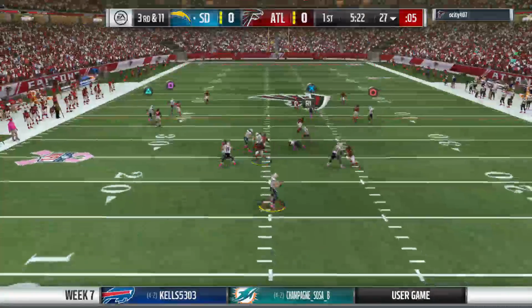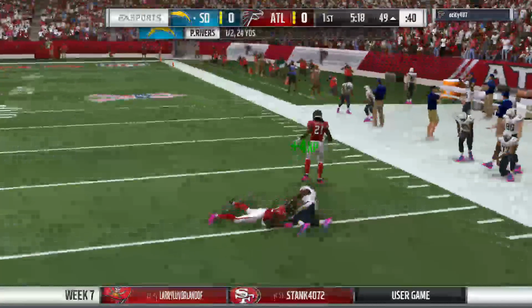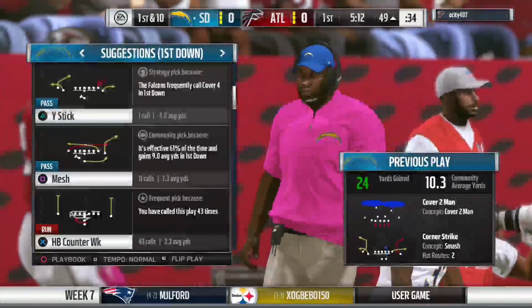From the gun, Rivers. Got a man, it's complete. Williams. That one goes for 24 yards. A nice little completion there by Phillip Rivers.